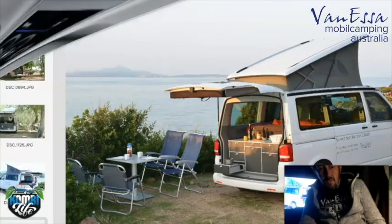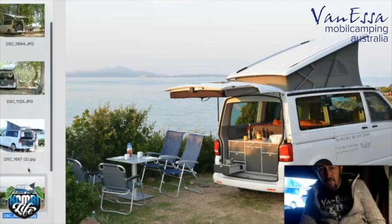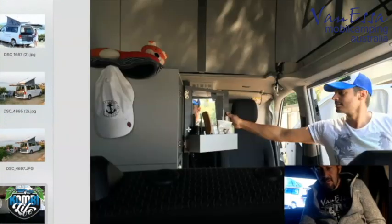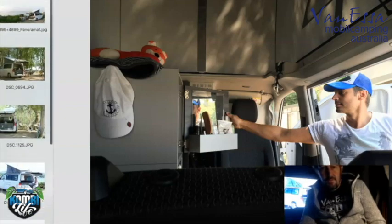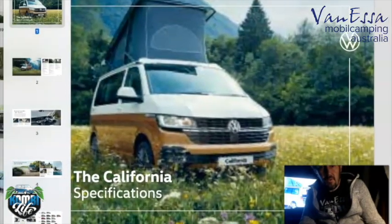Finally, just in case you're wondering, it is possible to fit the California Beach out with all of the standard VanEssa mobile camping systems. That includes our traditional rear kitchen system as well as the new Arco system. So all California Beaches will use the multivan modules as well as the interior modules that go behind the driver's seat. Let's take a little bit of a closer look at what the specifications are going to look like for the California. So let's have a quick look here.